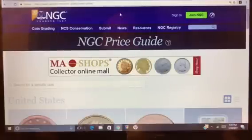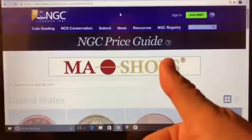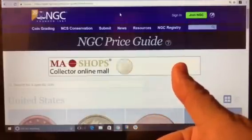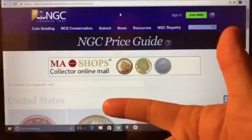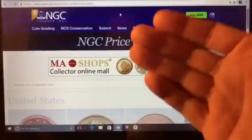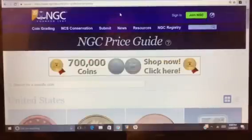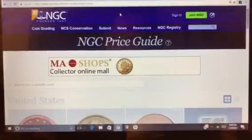All right, so number one, we've established that we have a tried and true coin that we want to send out to grading. Number two, we've sent the coin out to grading. We have received it back, and we're ready to make a sale. So what do we do from here? Well, you have a couple different avenues that you could go through.